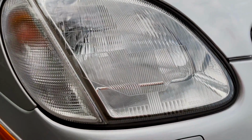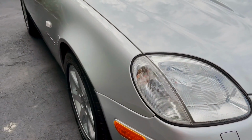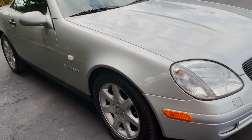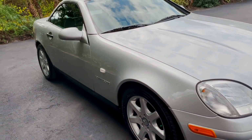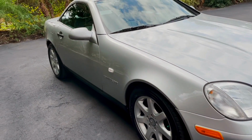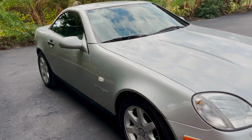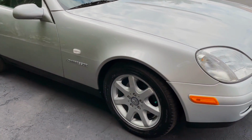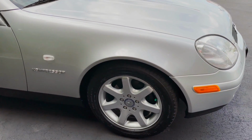Headlights are in really great condition. It's insane for a 1998 that the headlights look as great as they do. But that's probably because this car is so special, it only has 16,400 miles on it. This car is 24 years old and it has only 16,000 miles on it. So super low miles. It's in really great shape.